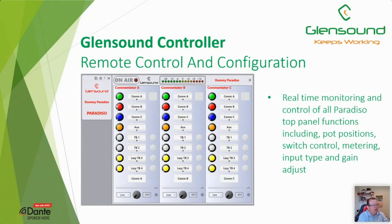You have a lot of functions and a lot of control when you use Glensound Controller for a Paradiso, as well as all the real-time monitoring of all of the top panel functions. You will see the pots move if they're adjusting the headphone pots up and down. You'll see the buttons coming on and off, and you'll see the meter move if we have audio present. So it's all real-time, and of course you can control that. If the user's having problems, they can't hear their director properly, you can look and say you haven't got it turned up, and you can turn it up.